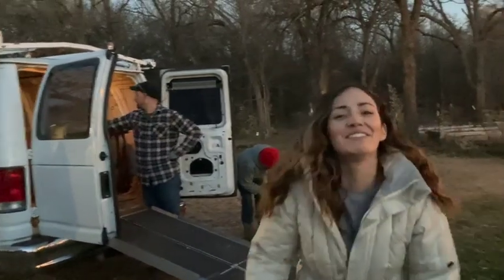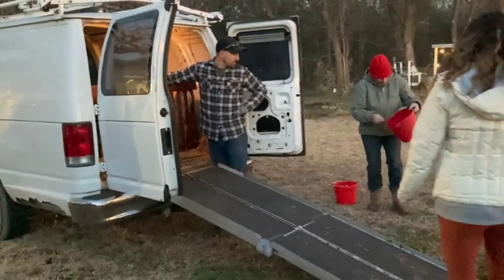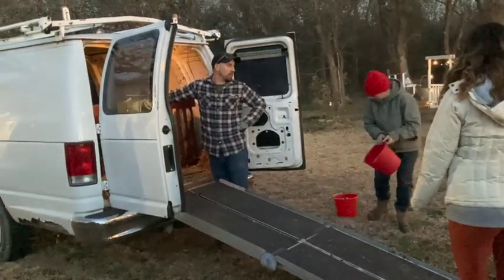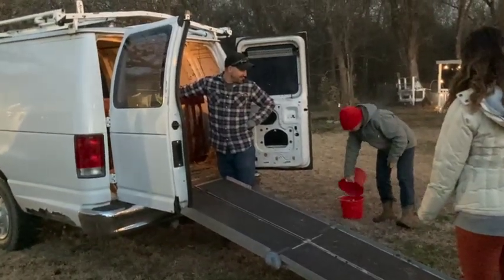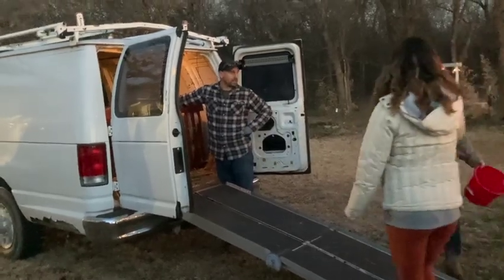I saw my life flash before my eyes. He broke my butt cut when we were loading, so. Oh no. We got like craziness. I'm gonna put all of it in yours. Okay. And we'll let you.